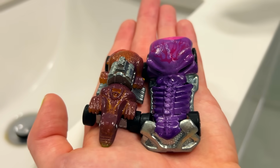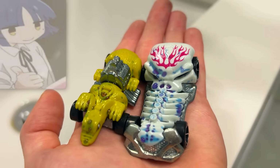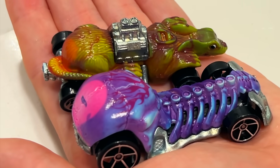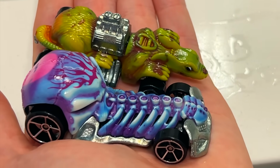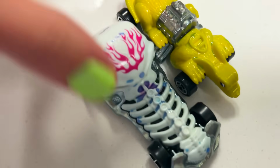Okay, I'm gonna try one more time. Wow! That's really cool. That's really fun. Again. Okay, Shibi's gonna try it now. Oh my gosh. Why does that look so cool? I've never thought to actually do this with the color shifters.